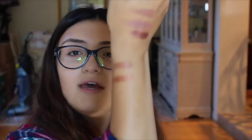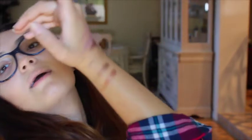That is what it looks like on my arm. I have like 1,000 swatches on here now, but if you could see that, focus.